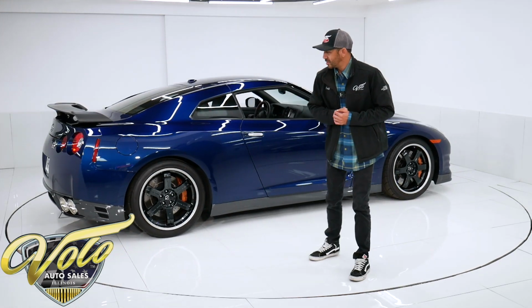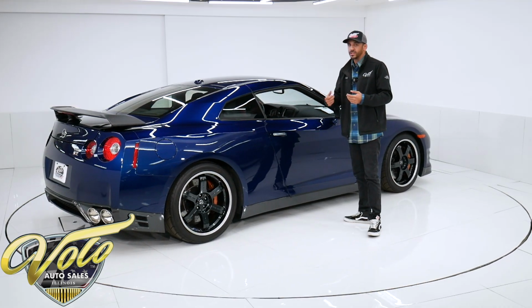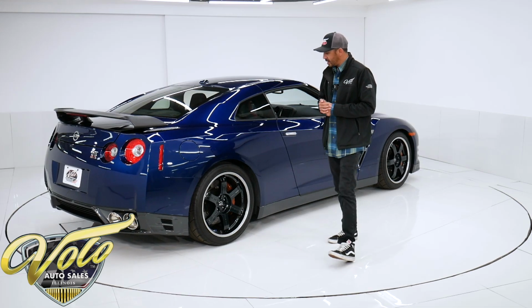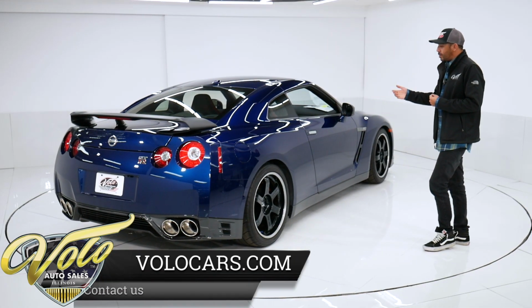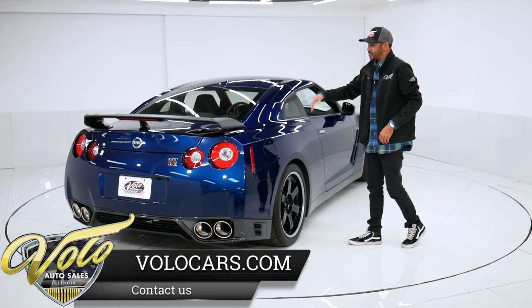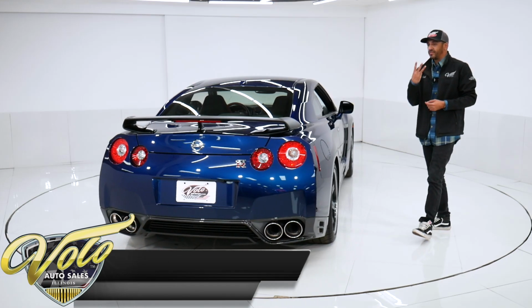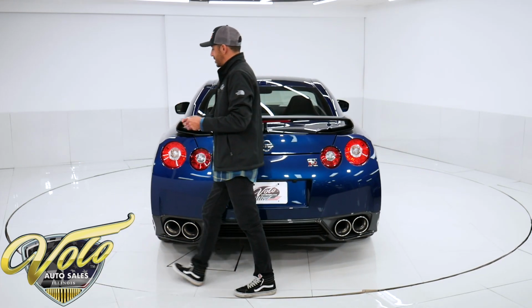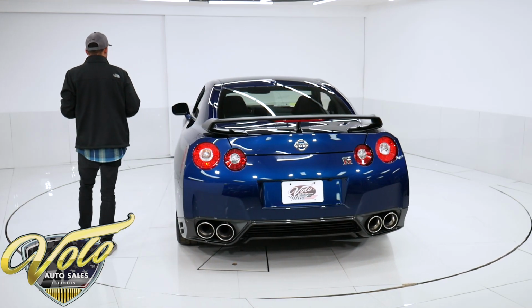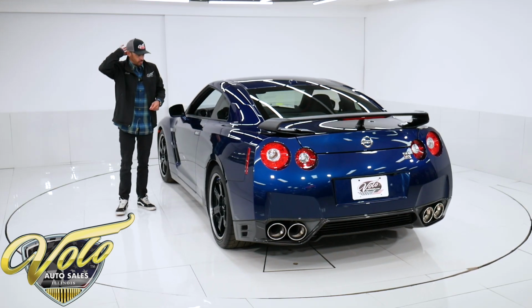I did get this from a collector. We actually purchased a bundle of cars from him, so all his cars are in top-notch shape. I was very, very happy with this one when it came in. But these do have an adjustable suspension. I believe they are Bilstein shocks. You get 3 different modes in it, so you can put it in a touring mode. It makes it comfortable. It's going to absorb a lot of the bumps and dampen them. It does have a sport mode and then a track mode as well.